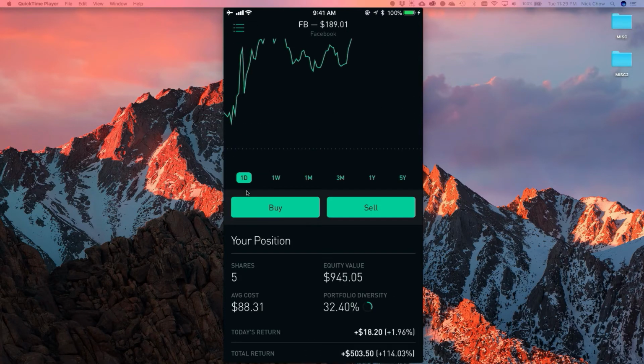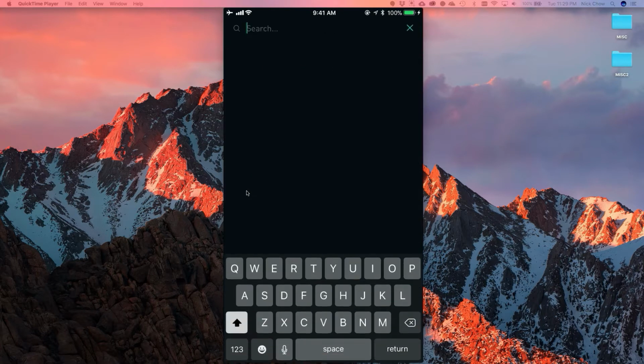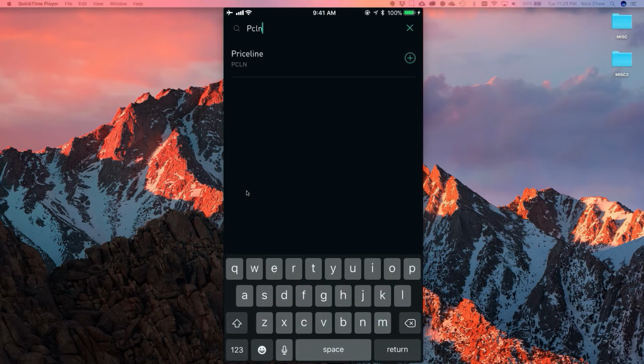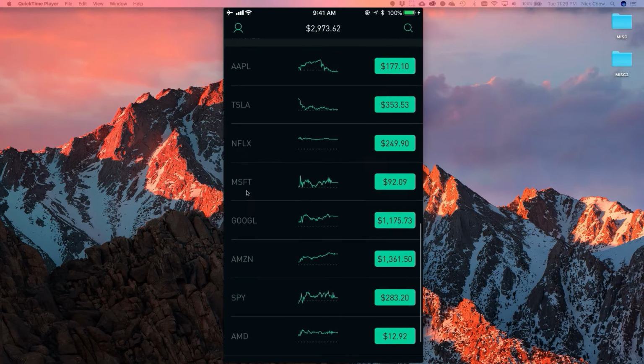So, for beginners, I think it's really great just to get your feet wet in the market, buying, selling, seeing how stocks move, kind of picking out what stocks you like. It's really simple here, picking out a stock that you like. Let's say, for instance, Priceline. You can pretty much pick any stock that you like here. You can develop your own watch list by hitting the plus sign there.